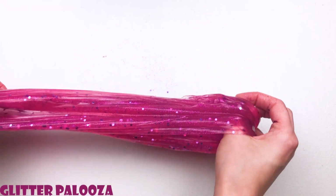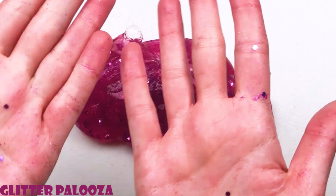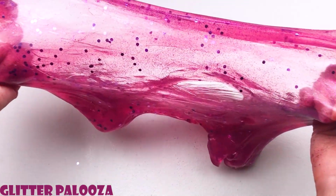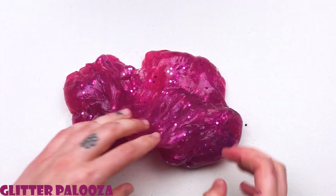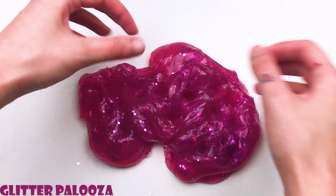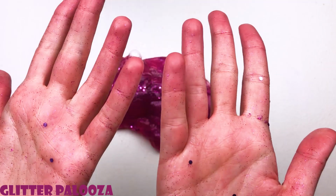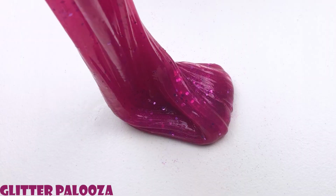I was bummed because this looked so pretty, but the glitters, the more I played with it, stuck to my hand, they stuck to my table. It was kind of like a wet stickiness that was stuck on my hands. Maybe it just needed to be mixed, and it was just sitting for too long, but again, the chemical scent that came with it too was just not fun. But it's a Glitter Palooza, and yes, look at my fingers. Glitter Palooza, it's everywhere. Oh my gosh.